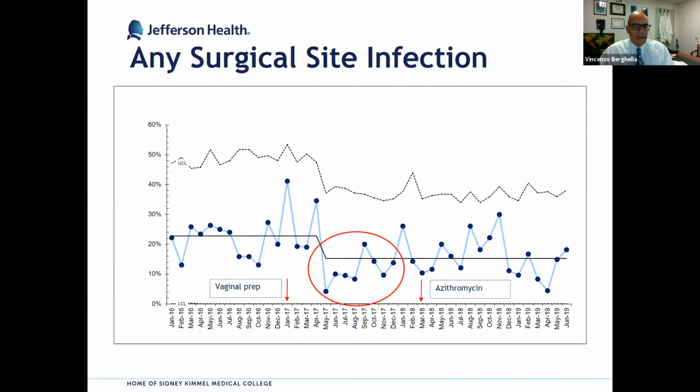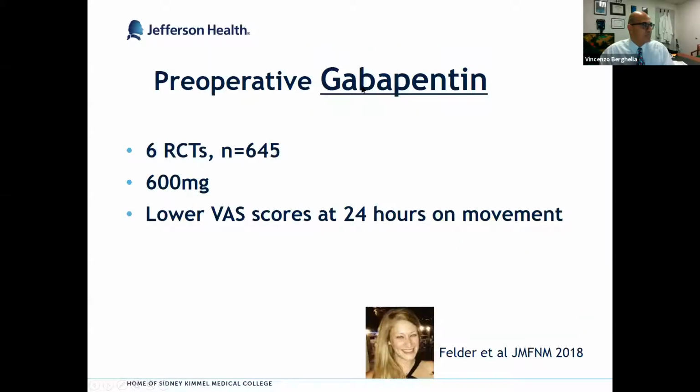And we implemented this as we were doing some of these trials. We first implemented vaginal prep, and then azithromycin, as you can see, this is Jefferson data, our surgical site infection rates went down. You could also consider, before the C-section, giving gabapentin. There are trials that show that giving gabapentin decreases visual pain scores at 24 hours of movement. This is one of our residents who published in the Green Journal a couple of years ago. So this is something to consider to decrease pain in women, just one dose, 600 milligrams.